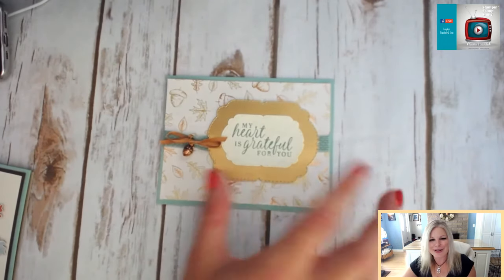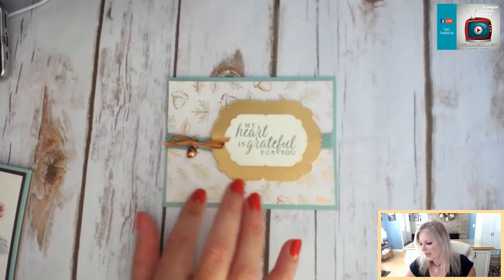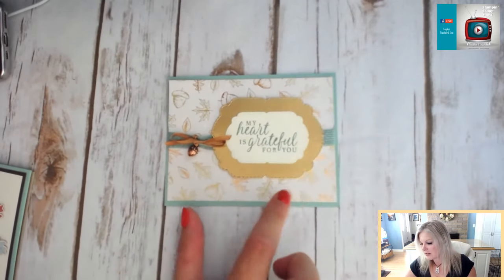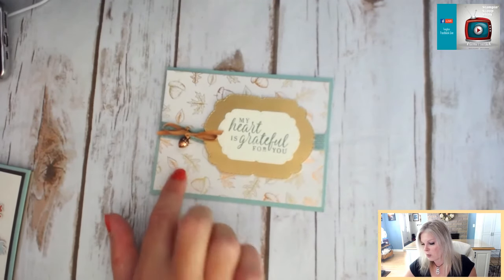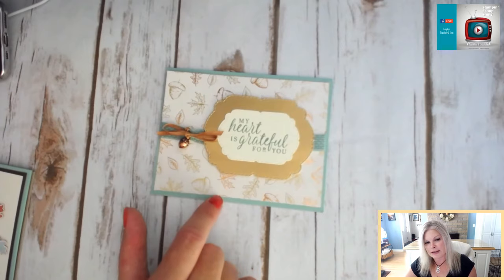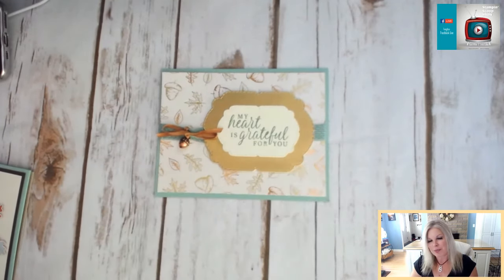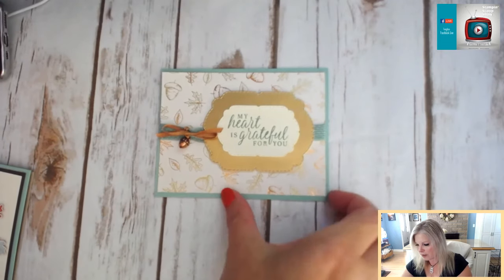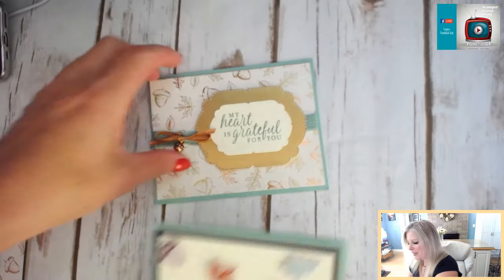All right, so this one here is another fun label die in the background. It's got the acorn on here. And this pattern of designer series paper has the foil acorns and leaves. This acorn and leaf do match the punch trio, so you can punch them out with the punches. I love it when the designer paper matches.